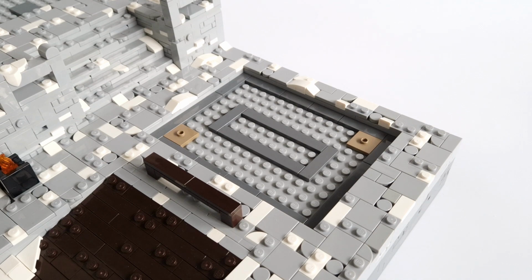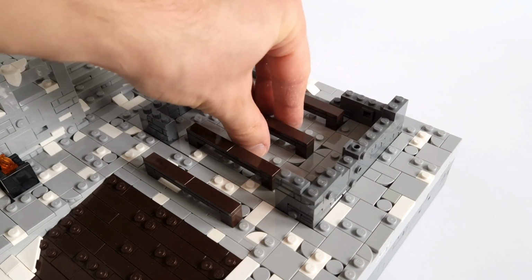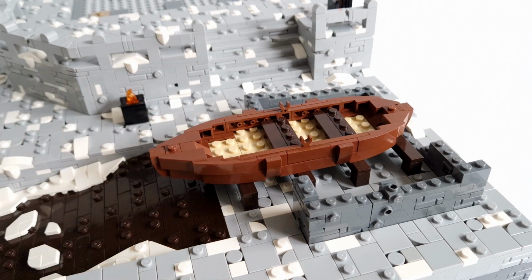Now I will put the workshop on the main base plate, and you will see how it looks. In the front there is another additional beam. It's on them the boat will be built. So far you can see the finished one. But in a while I will build another boat here.